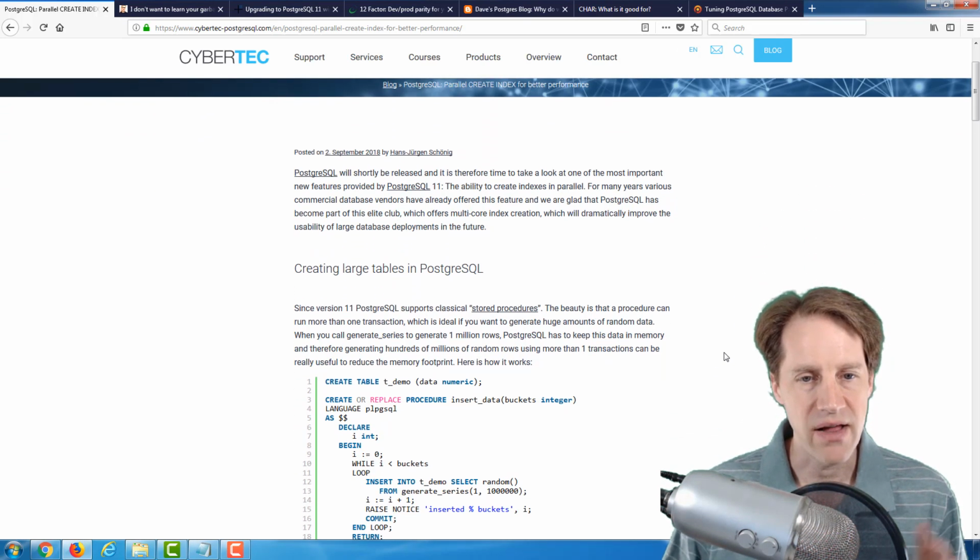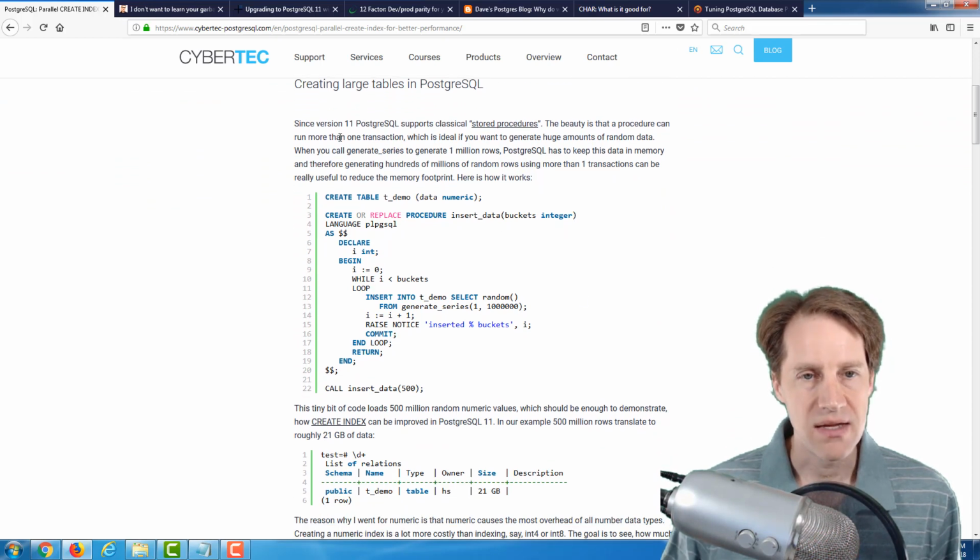I really like the methodology that this post lays out. First, he creates some large tables in PostgreSQL, and he uses the new procedure function to insert 1,000,000 rows at a time and then commit after each 1,000,000 rows. Then he calls this function 500 times to create 500 million rows, with a single numeric column. He said he wanted to use numerics because they are more complex and will take more time to build the indexes, so he felt it was a better test than doing it on some integer field. So he has 500 million rows of random numeric values, which constitutes roughly 21 gigabytes of data.